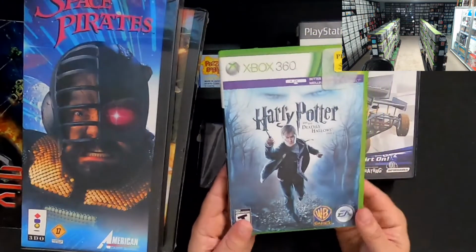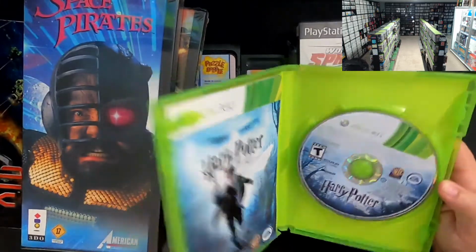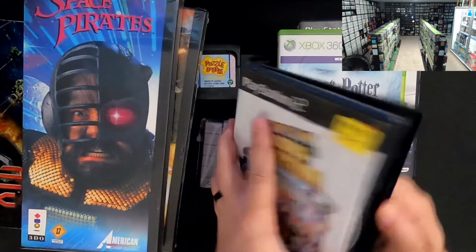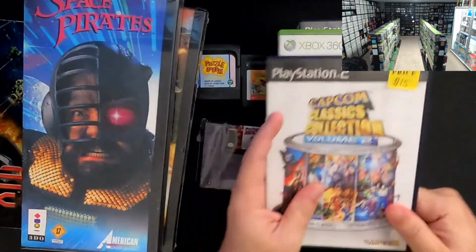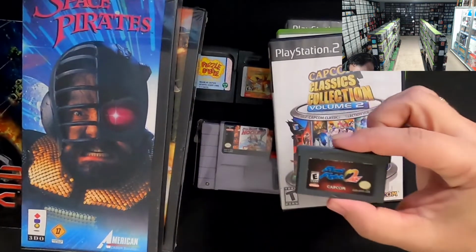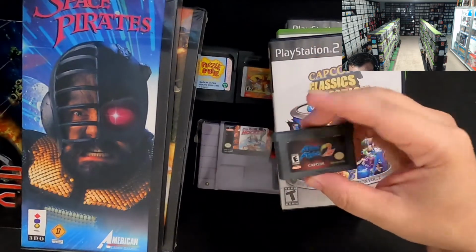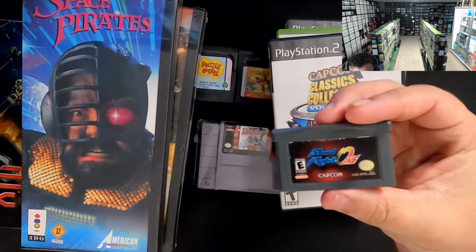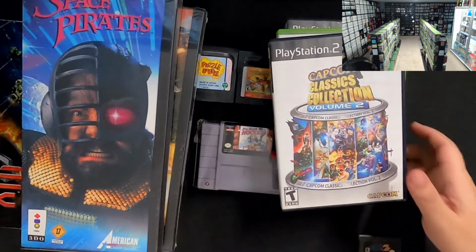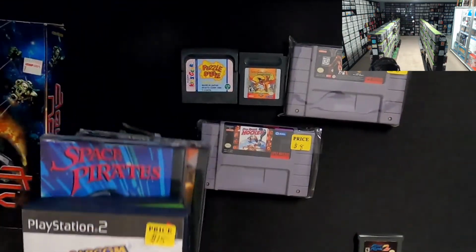He had an Xbox 360 game that I needed, Harry Potter, Deathly Hallows Part 1, as well as Capcom Classics Collection Volume 2. And finally, he had a GBA game called Final Fight 1. Not in the best shape, but I needed to add it to the collection, so I did. There you have it. Very, very excited to add all of these to my collection, and I wish that guy the best of luck.